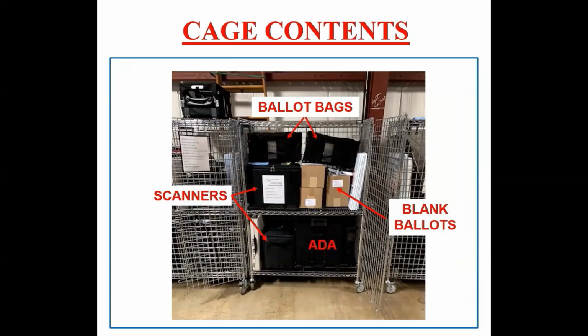In the bottom of the machine is an emergency backup. It's a battery that is for your ADA machine in case of loss of power. Please do not remove this. It is very heavy, and in case you ever need to use it, it's easier to slide the cage to the machine than vice versa.